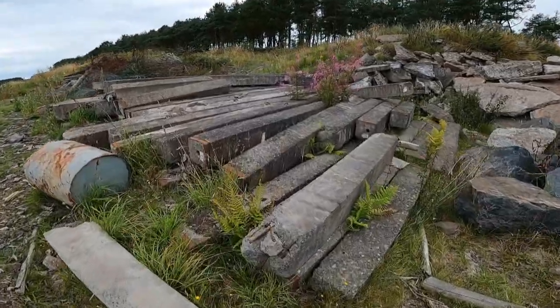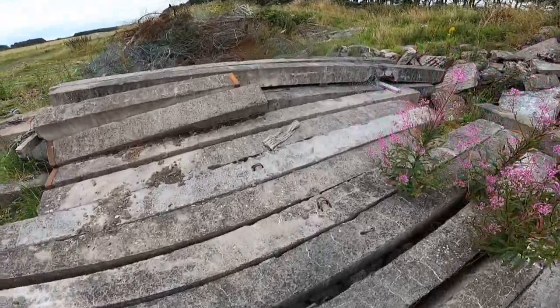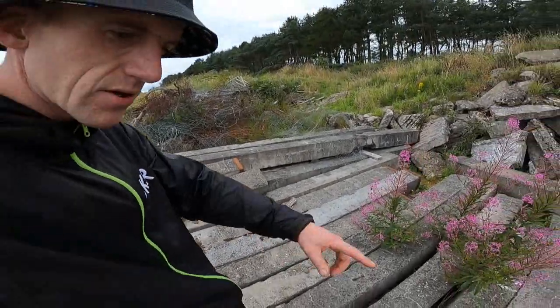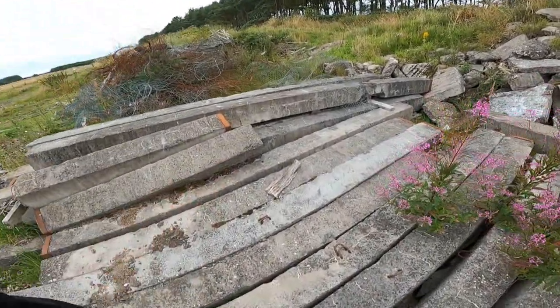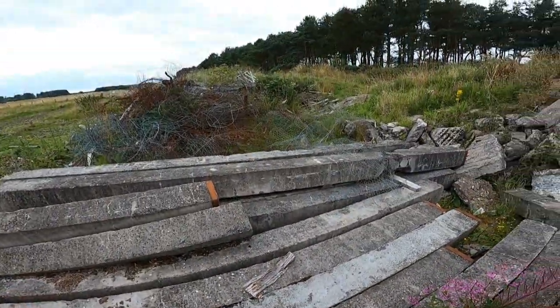Check this out, folks, look at the size of these massive cement pillars right here. I don't know if these were holding up some sort of mast or maybe some fence. Sometimes the early radar systems were actually like chains draped across things like this. Who even knows the potential of some of this history? Some of these loops were maybe at one time holding something in place.